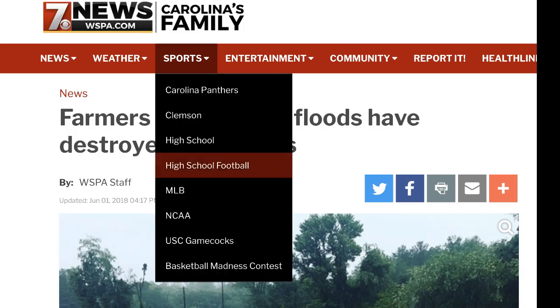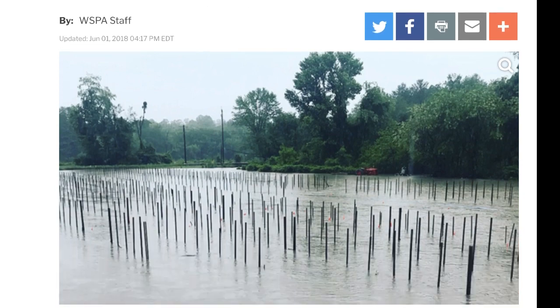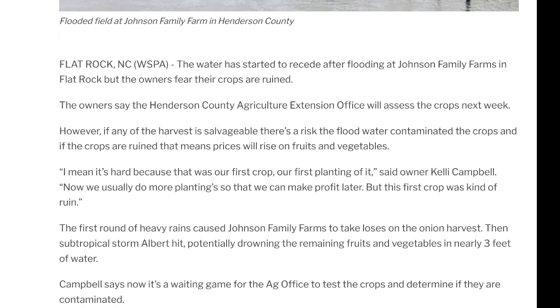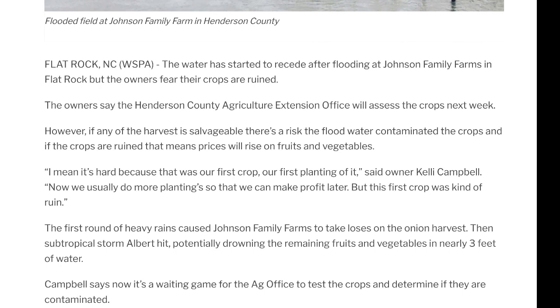Farmers here in Western North Carolina, I was reading this before we went live, basically the water that they're holding right now is going to ruin their crop. And here he says right here, the owner says Henderson County Agricultural Extension Office will assess the crops next week. However, if any of the harvest is salvageable, there's a risk that the floodwaters contaminated the crops, and if the crops are ruined, that means prices will rise on fruits and vegetables. So what they mean by contaminated waters is we don't know if this floodwater was mixed with back sewage. You certainly can't harvest vegetables that are soaking in possible raw sewage or all kinds of bacteria that have nothing to do with the crop field in the first place.